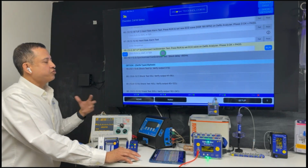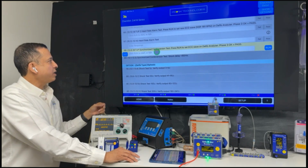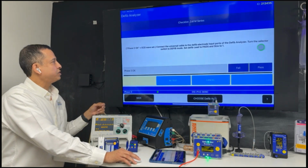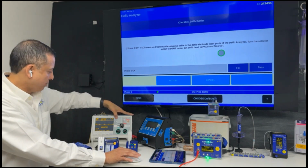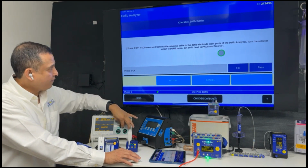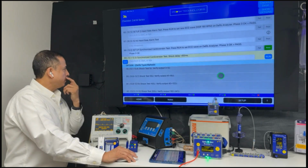So this is an interesting test. Sometimes it can be a point of confusion about doing the synchronized cardioversion test. And so it wants me to go ahead and do that. What I need to do is set up the defib analyzer properly. You can see I need to make sure it's in pads. I'm going to go ahead and switch back to pads. So it guides me through what I need to do. It needs to be in size 1, and I need to be in defib mode. So I make sure I configure the device properly so I can do this test.